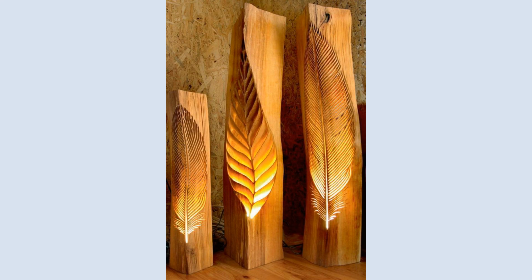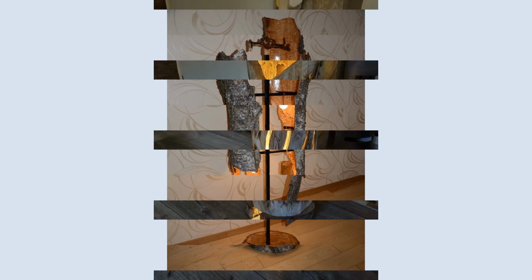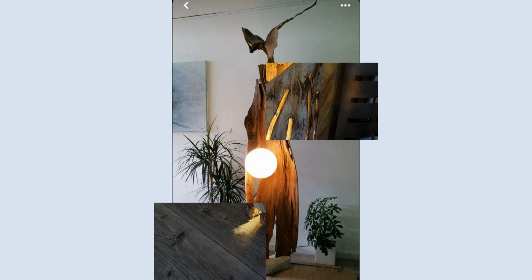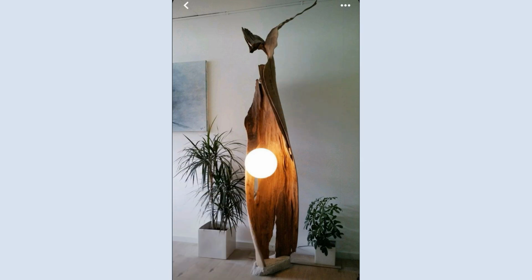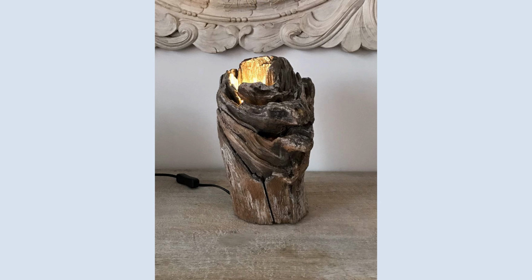Because in the end, a wooden lamp is more than a piece of decor. It is a bridge between the earth and the home, between the warmth of nature and the comfort of human living, between light and shadow, day and night. And once you bring such a lamp into your space, you will never look at light in the same way again.